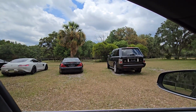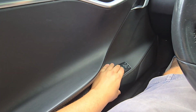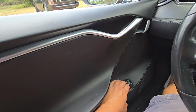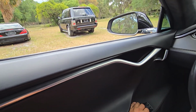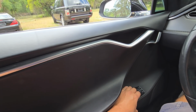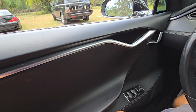You can see here that the window is open, and one day I went and put the window down. You hear that? The motor is working. When we go to pull it up, ugh, it just sounds nasty. It sounds like there is a regulator problem. There's just loose cord moving around a pulley there that's probably broken apart.